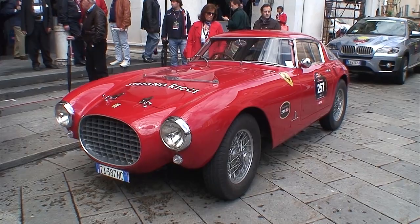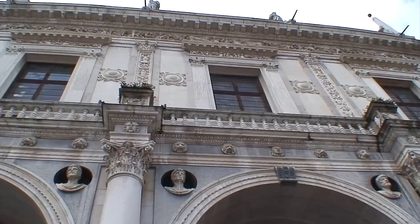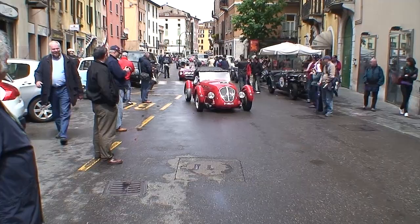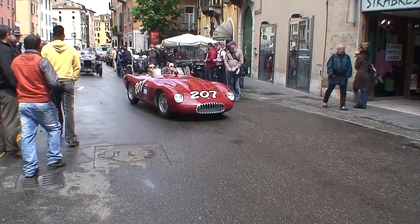There's a Ferrari of Mille Miglia. All right. Here's some more car. Maserati. Healy, Silverstone. Beautiful little Osca. Aston Martin.